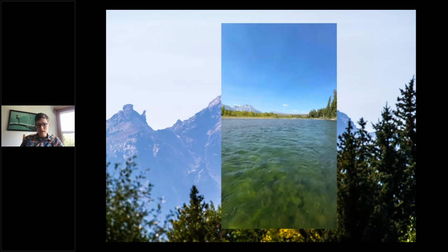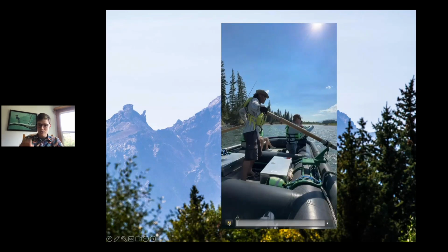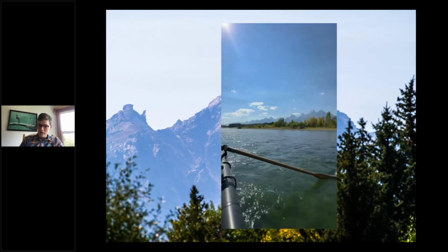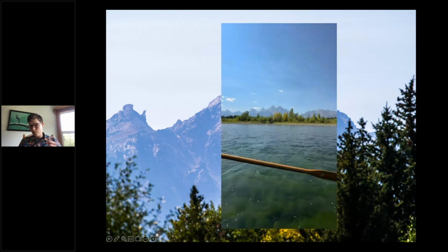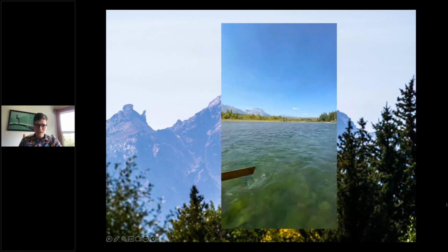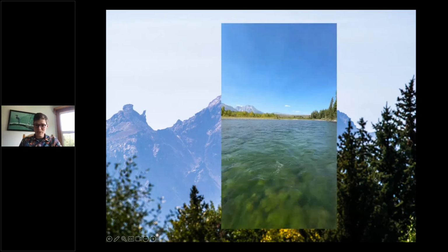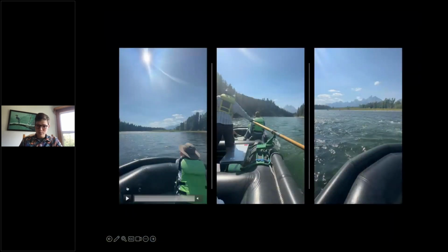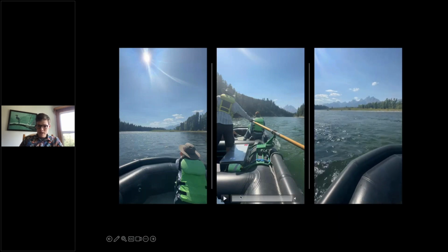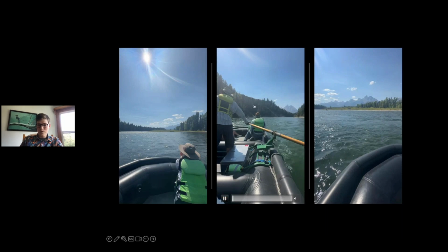And so the guides that we hire to do this portion of the trip are very, very well versed in how to read the river and how to move through it. And it just ends up being one of my favorite days of the whole itinerary. We'll just take a couple looks here at these videos. As you can see, it's just a really peaceful experience getting to move down the river.